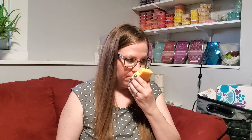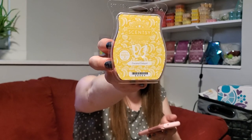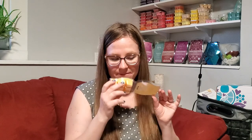I know it has banana in it, so I don't know if that's why I'm smelling the banana so much, but it's like a banana coconut cream scent. I know it's called Coconut Daiquiri. I can see where it's maybe like a piña colada, but I don't get a boozy note from it. So don't let the name scare you. It's not boozy. A tropical blend of coconut milk, banana, and vanilla cream that's as refreshing as it is sweet. That is so nice. That is like the perfect hot summer day on the beach, relaxing, drink in hand kind of scent. Awesome. Love it.